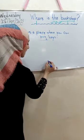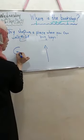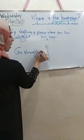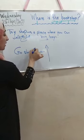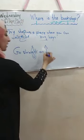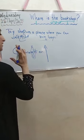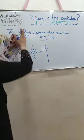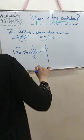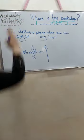Go straight on. What's the meaning of go straight on? G and H are silent. Go straight on. يعني امشي بشكل مستقيم. Go straight on. Don't turn left and don't turn right. Go straight on.